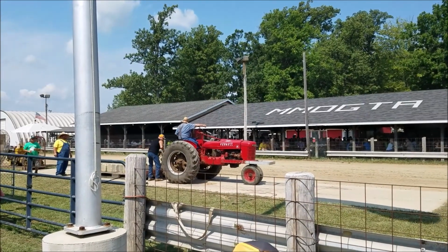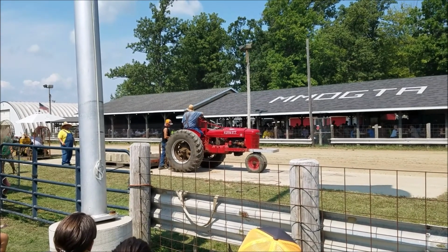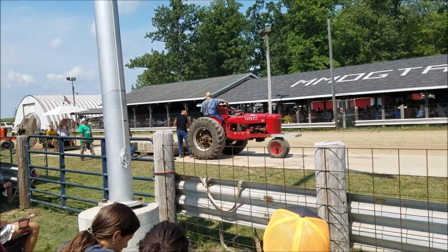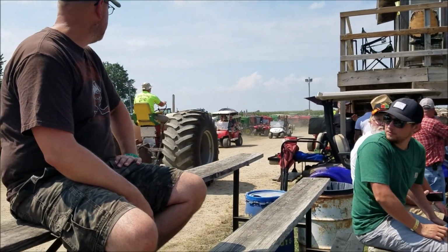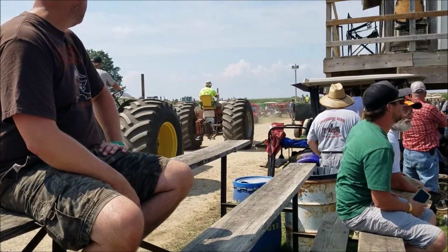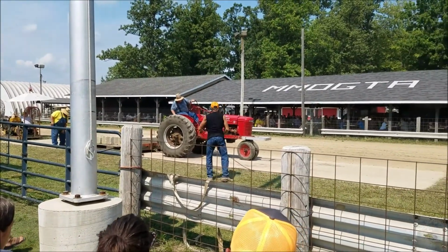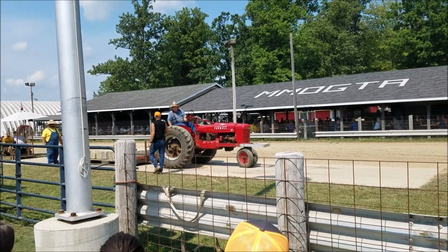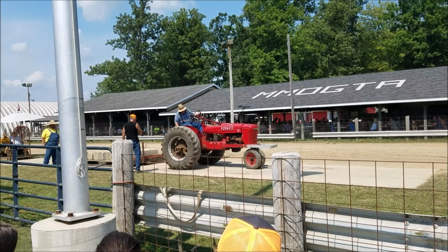Well, we'll see how this old Farmall H does. These tractors appear to be fairly stock, except they have put bigger wheels and tires on the back. You'll see this one going behind us here. They have huge tires in some of these weight classes. But other than that, I don't know. There may be modification restrictions or what. They each weigh in.